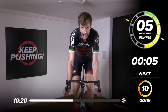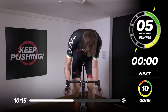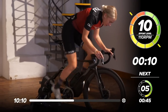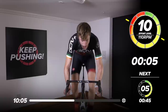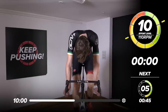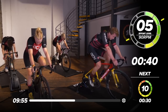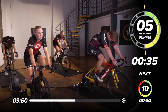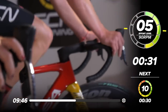Five seconds to go, 15 second sprint. Let's smash this one, 3, 2, 1. Hop, hop, hop, hop. Push. Easy. Woo. That was a spicy one. 45 seconds of easy now. 5 out of 10. We're going back to a 30 second sprint. 3 more sprints to go.